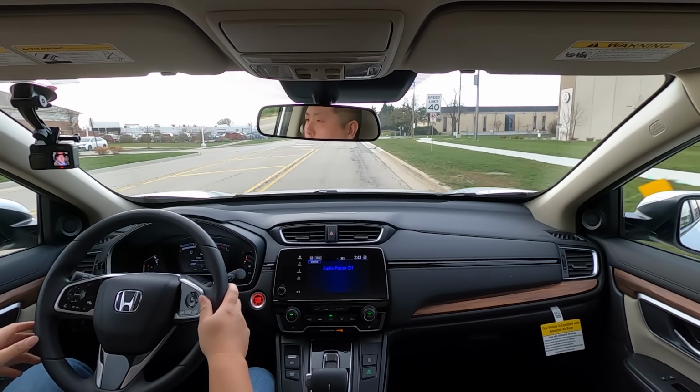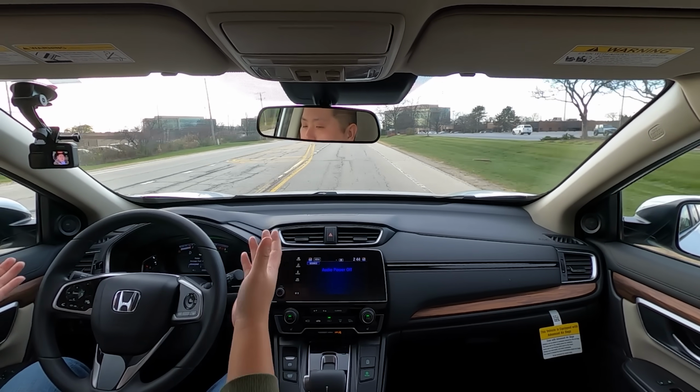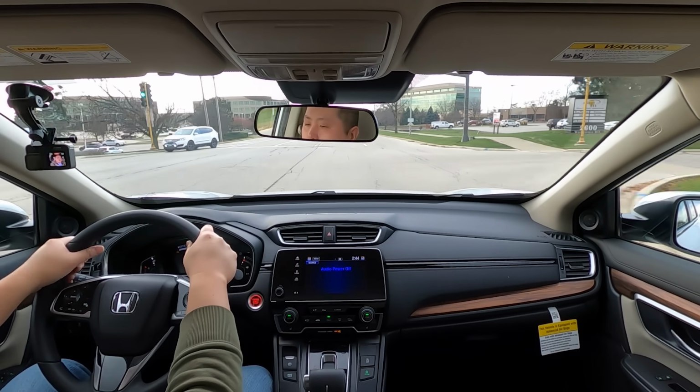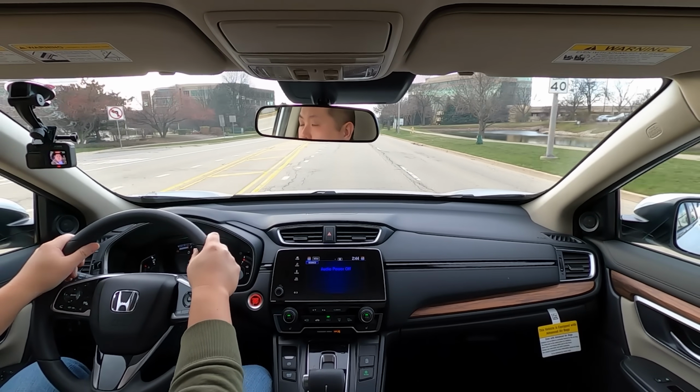And so taking a hard corner, there's some body roll, but overall it isn't too bad. Also, the steering is nice. Unfortunately, the steering wheel is not a leather wrap steering wheel, which would make it a little bit better. But overall, it's a nice shape, nice design. Not too much to complain about.